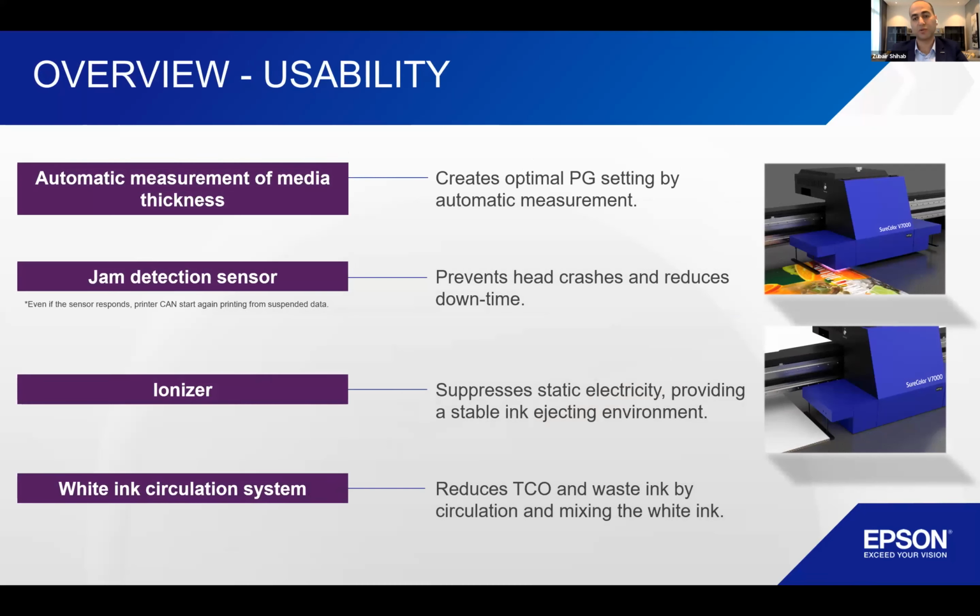It's really important, like the jam detection sensor and the automatic measurement of the media thickness. This is very important because, especially for people who already use a UV machine or understand flatbed and UV printers, the plating gap is very important to get the right quality. And then you have the ionizers, which handle static electricity, providing a really stable ink ejection environment and removing any static from the paper or the media or the surface that you print over.